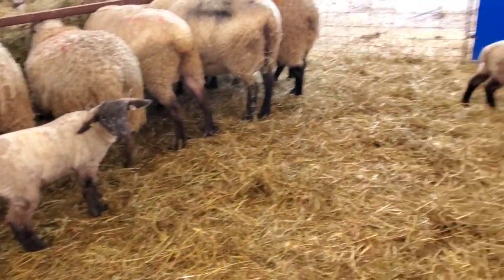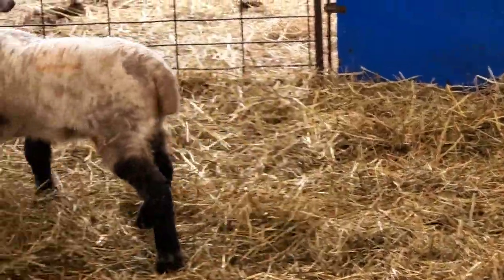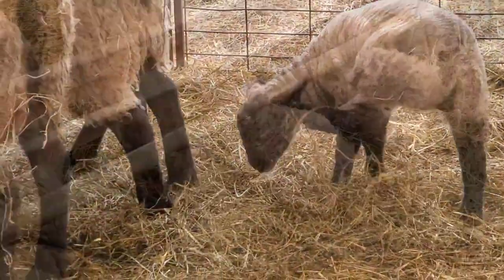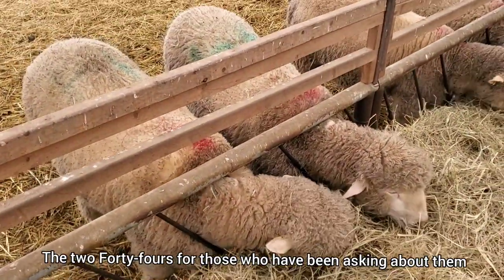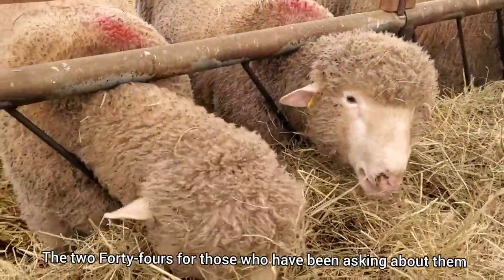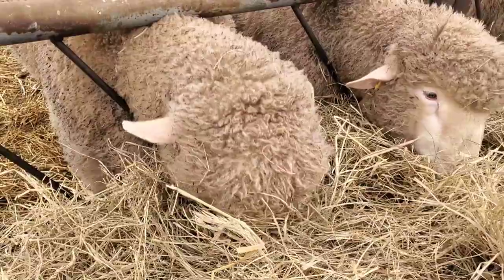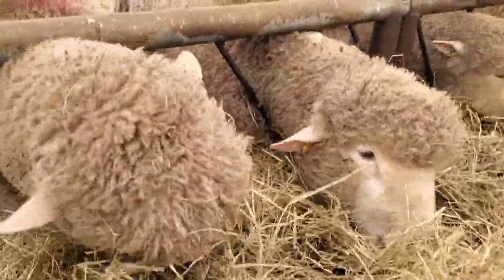Hi, you're very pretty. There we go. I found them both. The two 44s are eating side by side at the trough. Hey, 44s. How you guys doing? Are you a little too busy to look at the camera? Hey, how you doing? Hey, would you like to have a look?